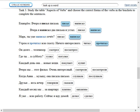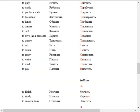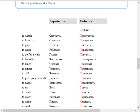Nothing interesting. Okay, он долго something телевизор. He for a long time watched the television. So let's see, where's to watch here? Right at the top. So imperfective is смотреть, perfective is посмотреть.